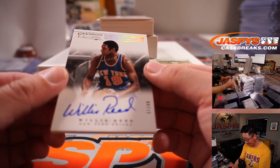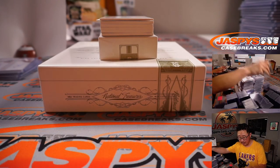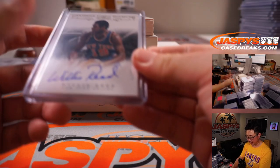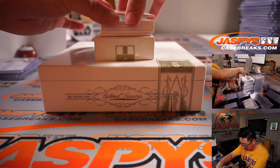We got a Willis Reed, 37 out of 49 autograph. Looks like the autos are popping first here. That is for New York. That's going to be for Demetrios. Does that mean the relics are on the bottom?